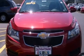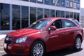With an EPA estimated rating of 42 miles per gallon on the highway, this vehicle is clearly a fuel-efficient choice. This automobile won't last long at this price. Call and arrange a test drive now.